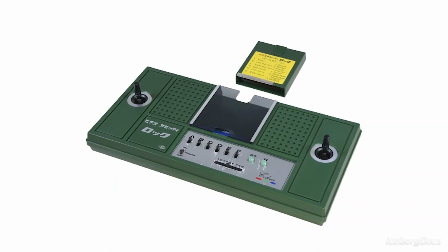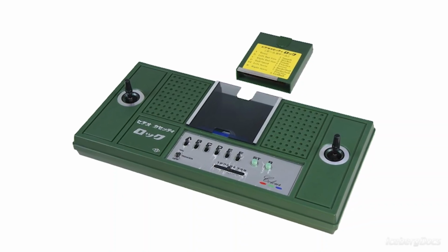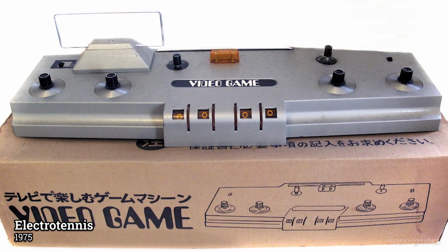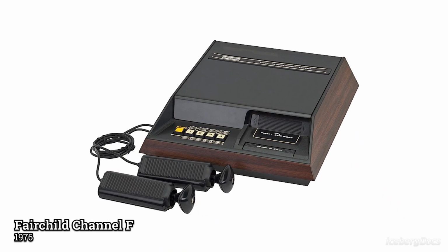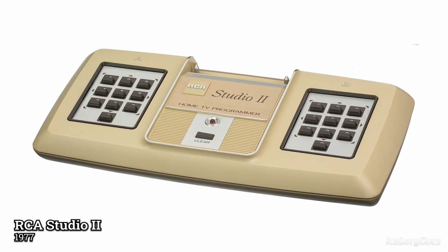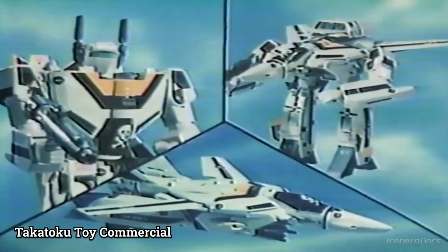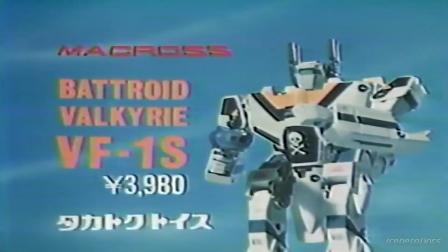In 1977, the video game industry in Japan was not very developed. A few Pong-type consoles existed, but none of the more modern cartridge-based consoles such as the Fairchild Channel F and the RCA Studio 2 had made it to Japan yet. Takatoku, a toy maker in Japan, wanted to release a system to compete with Nintendo and Bandai.